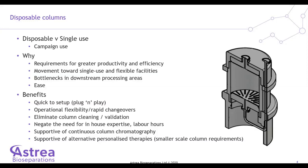Disposable columns provide operational flexibility and rapid changeover with reduced line clearance issues. Due to the nature of disposable columns, usually not required to be larger than about, say, 30 centimeters, they're more adapted for the increasing continuous column chromatography market and also support alternative personalized therapies, i.e. smaller scale fermentation batches and column requirements.